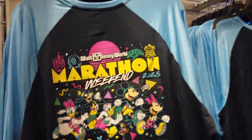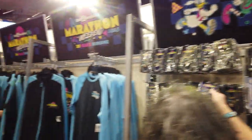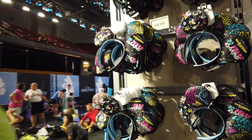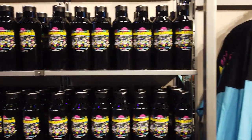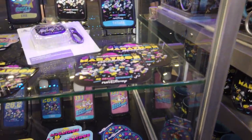Here's the marathon weekend long sleeve. We got the car magnets. And then we got the cool shoe pins. Here's your ears. Spirit jerseys that everyone seems to love. Here are all the Corksicle bottles. The coolest phone case ever.